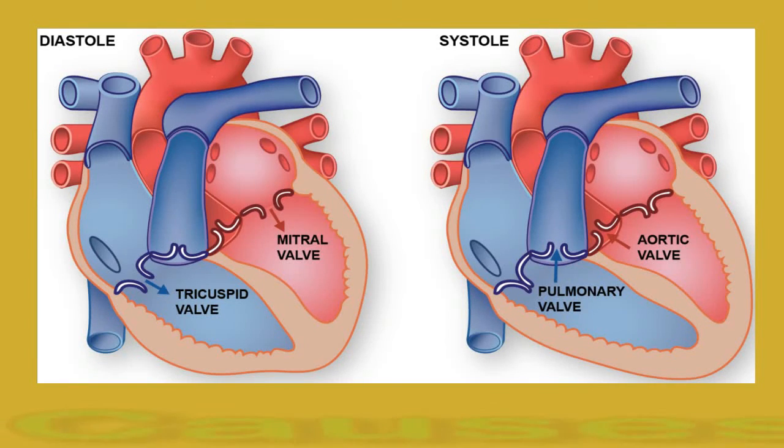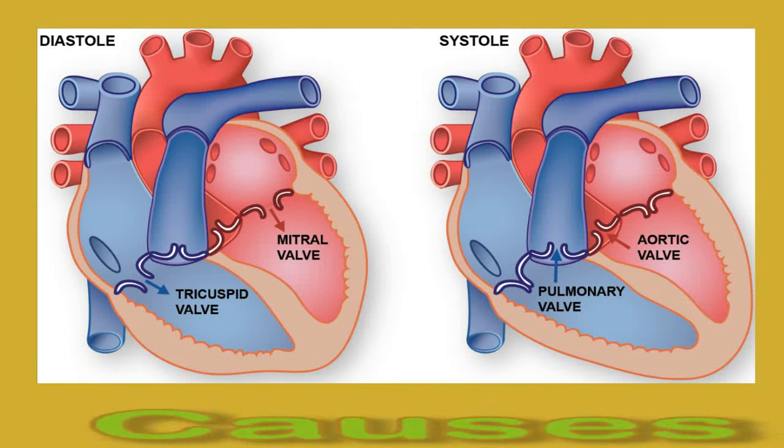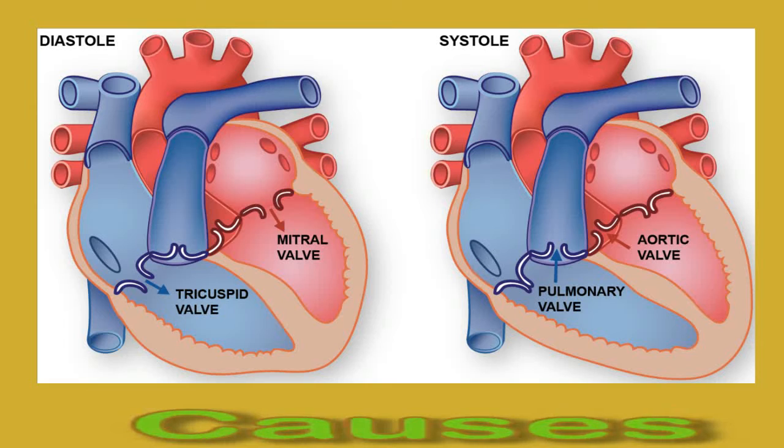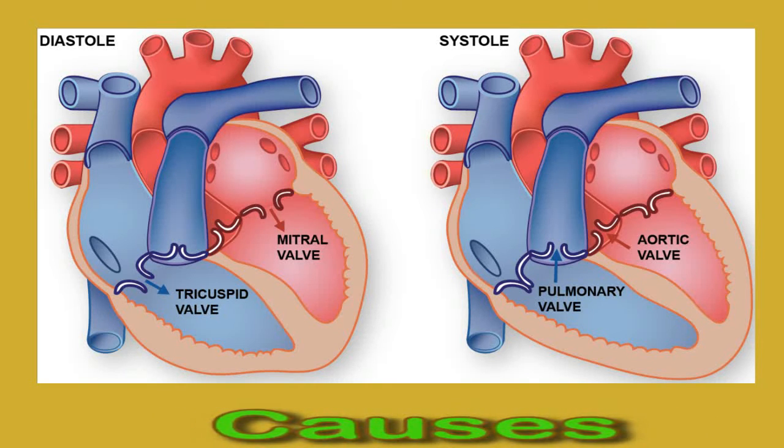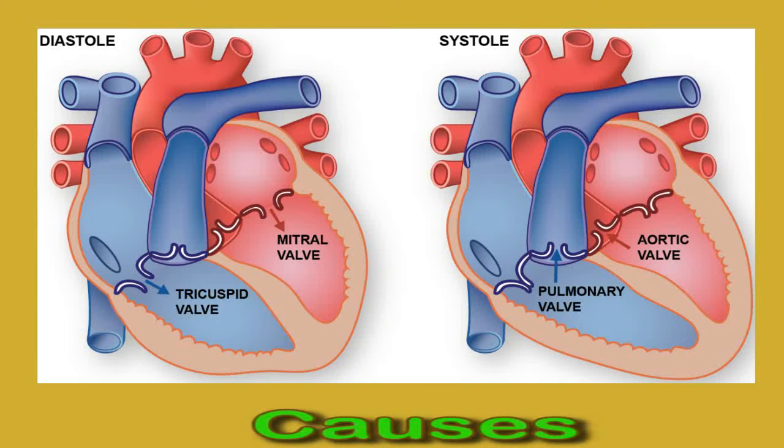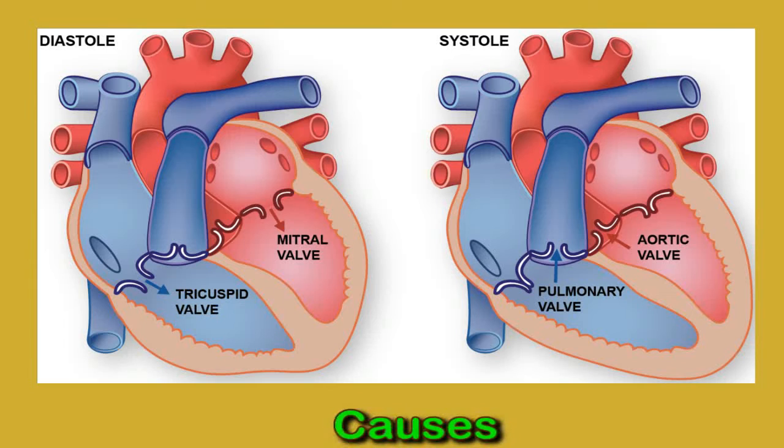Causes: mitral valve prolapse occurs due to an abnormality of the mitral valve. Common abnormalities that cause mitral valve prolapse include: the leaflets of the mitral valve may be unusually long. The mitral valve opening may have become stretched and no longer close entirely. The leaflets of the valve may be too loose, causing them to push back into the atrium of the heart.